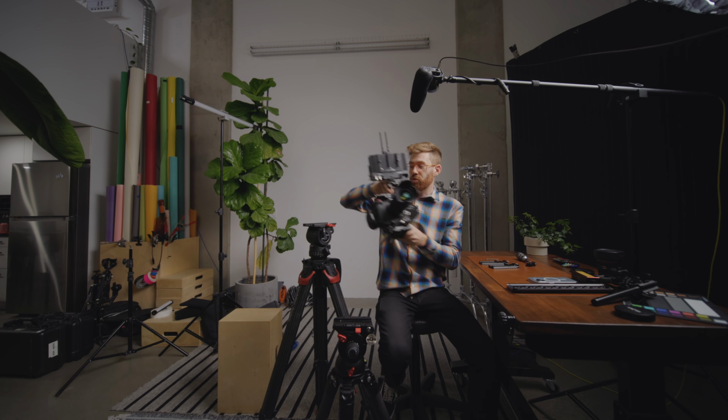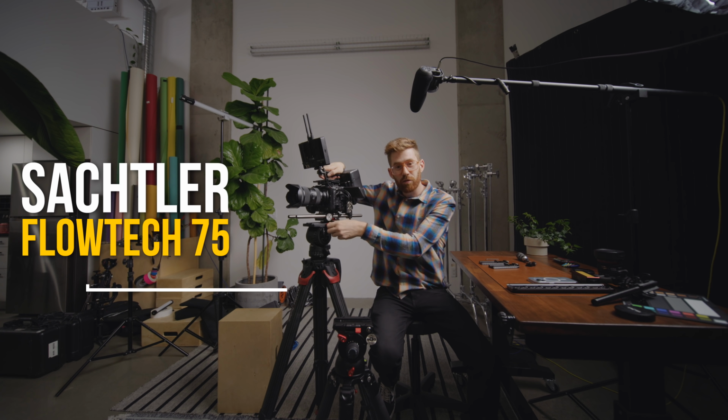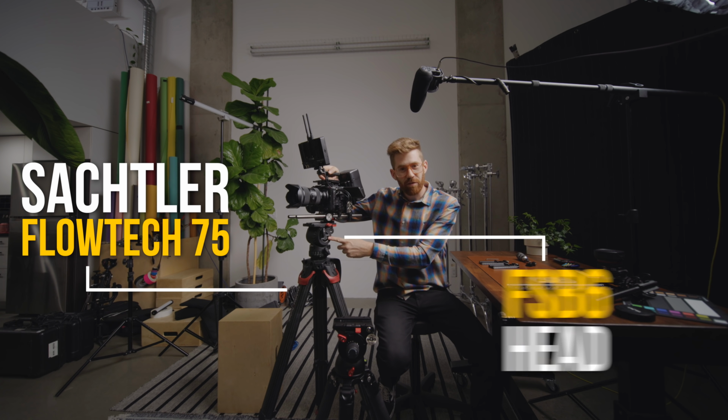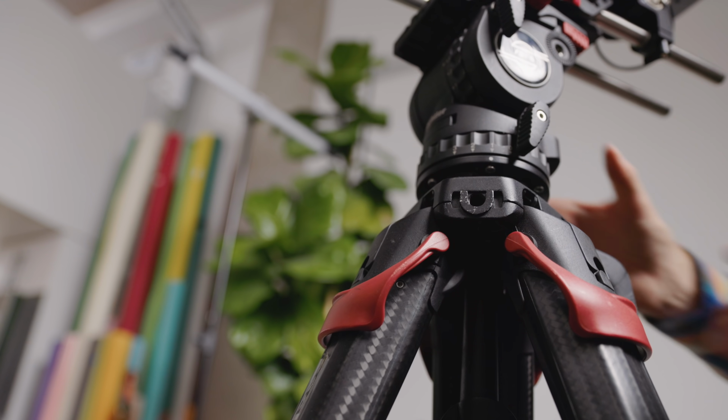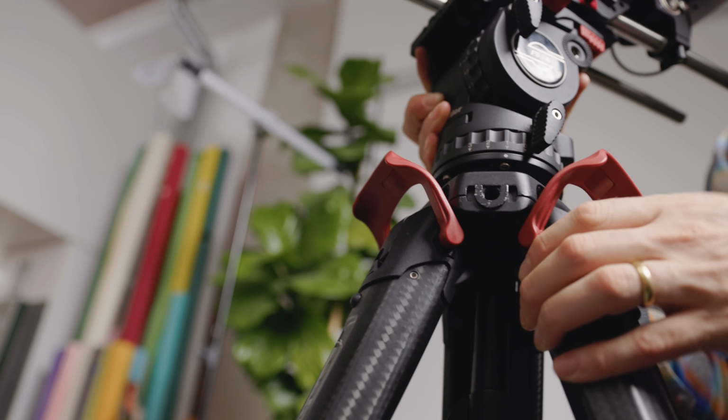All right, now let's talk about tripods for a second. This is my primary tripod here. This is the Sachtler Flowtech 75 with the FSB6 head. You've probably seen other YouTubers talk about it, and the huge advantage is that you can just release these at the top, and you can adjust the height without having to reach all the way to the bottom. It's incredibly handy, and this thing's really well built.